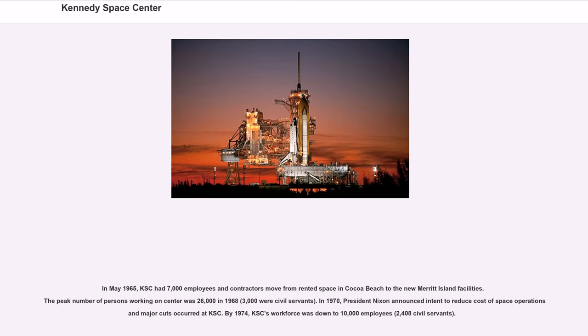In May 1965, KSC had 7,000 employees and contractors move from rented space in Cocoa Beach to the new Merritt Island facilities. The peak number of persons working on center was 26,000 in 1968, 3,000 were civil servants. In 1970, President Nixon announced intent to reduce cost of space operations and major cuts occurred at KSC. By 1974, KSC's workforce was down to 10,000 employees, 2,408 civil servants.